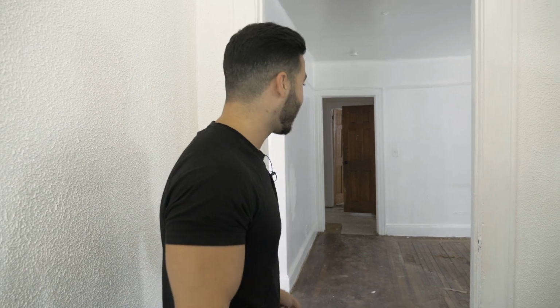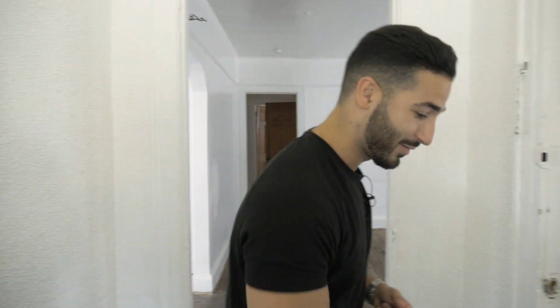Today we're actually walking a potential investment property. I want to show you guys around. It's a two-family. There's actually people living upstairs, and this is something I'm looking forward to buying right now, and I'll take you guys also through the numbers. For now, let's take a look around and let's see what we have in store.